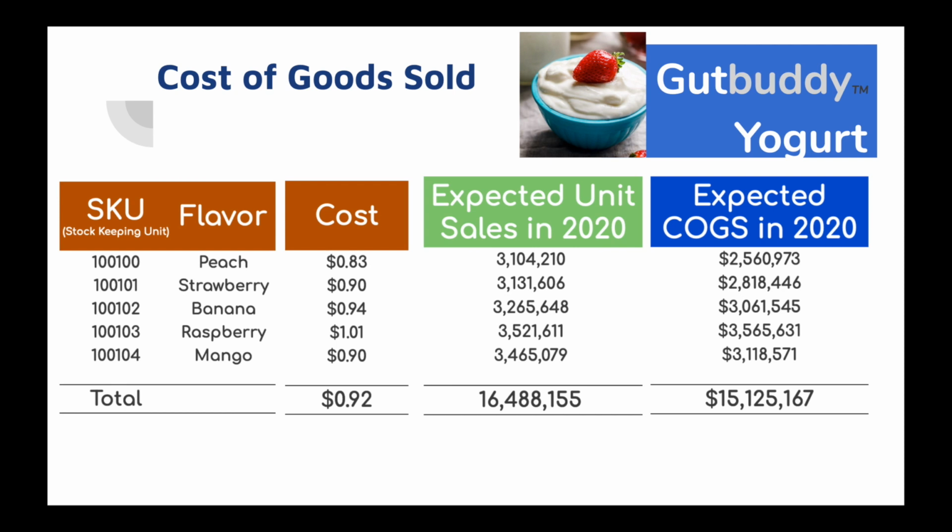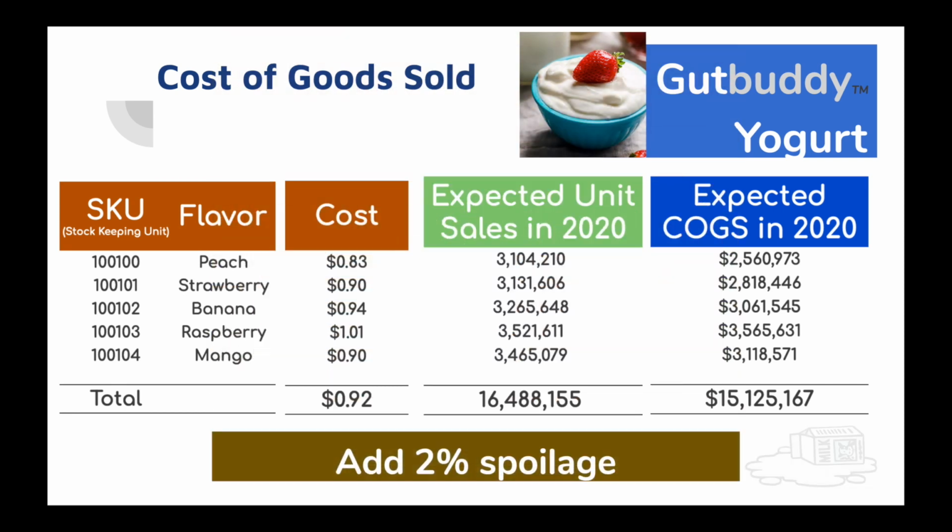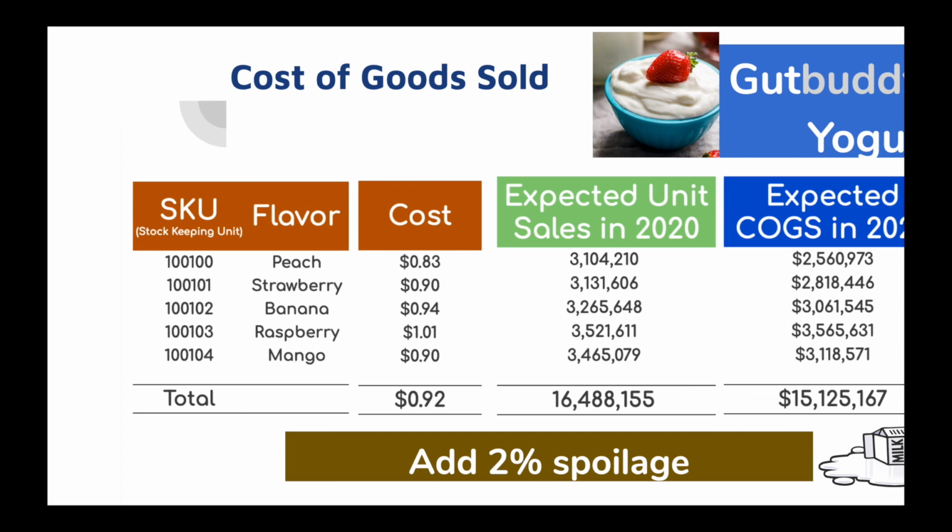And as a pro tip, you can add 2% for spoilage, which basically assumes that on average you lose 2% of your finished goods or your raw material in the process of manufacturing or for expiration of finished goods.